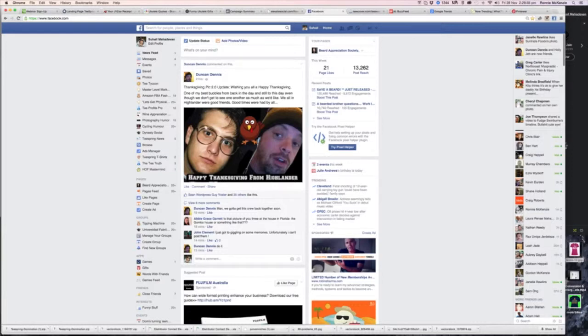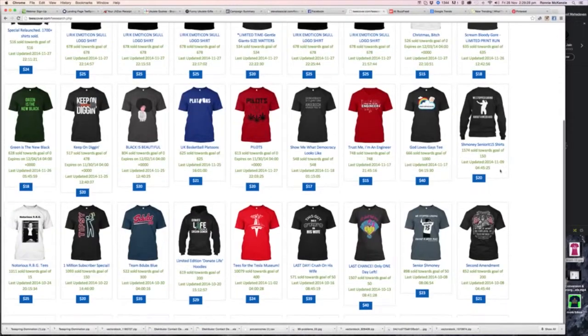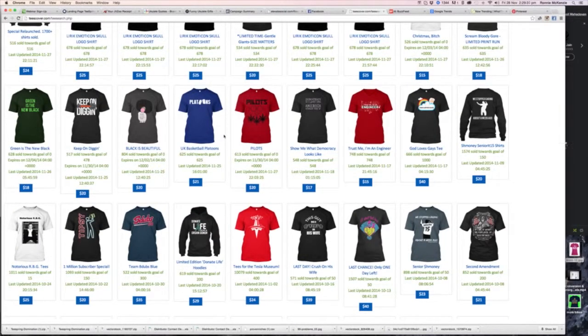So to work out our buying niche, we generally use the site Teescover, which shows you up-to-date information of shirts selling on Teespring. It gives you a couple of tools so you can filter it by the number of shirts sold, whether it's active, inactive, both. Then you can just show X number per page. But we would generally go in here and look at anything that's sold, sometimes 200 plus, 250 plus or more, and flick through here, look at the designs, and then from that work out what niche they're targeting.